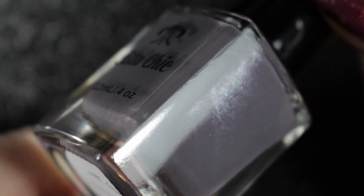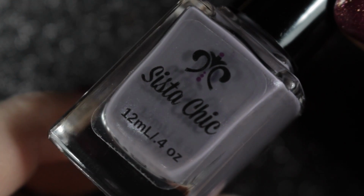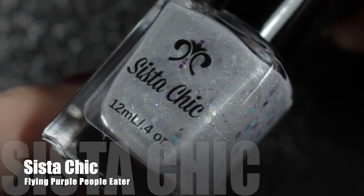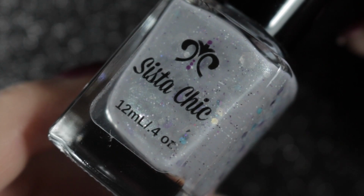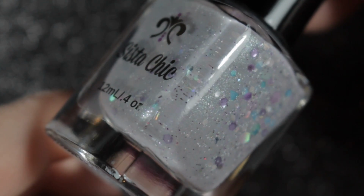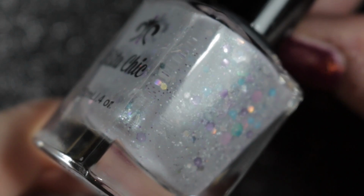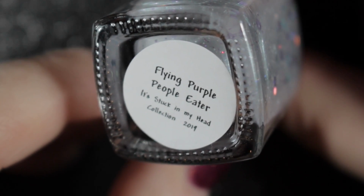I really love this polish and George was kind enough to get me a bottle of it. And in the same parcel she also sent me Flying Purple People Eater, also by Sister Chic, and this is a beautiful looking polish. I cannot wait to give this one a try, with all those different sized holographic glitters in it. It looks really pretty, so thank you ever so much, George, I really appreciate this.